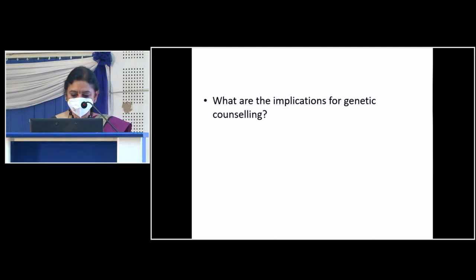Fanconi anemia. The implication for genetic counseling is that it's autosomal recessive. Not only do they have aplastic anemia, but they have a lifelong risk of malignancies. So it's important to cover both.